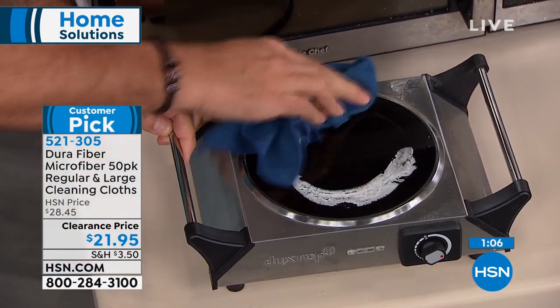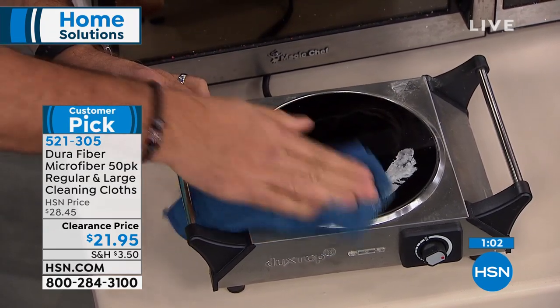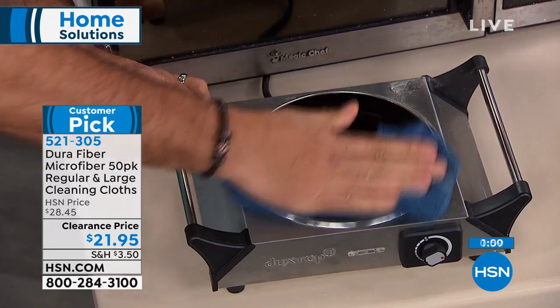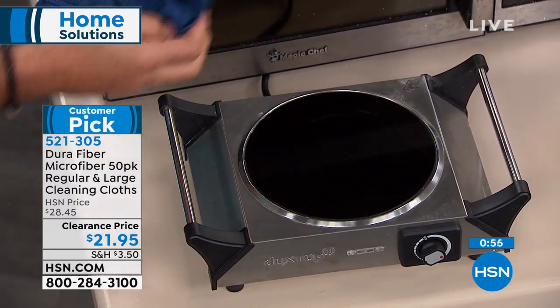Now, we have a giant glass top stove at my house, and God, it's like a nightmare. Every time we cook on it, I got to clean it. And I'm telling you, look how easily this takes it off. And I'm just using water. There's no chemicals here. I don't want those around any place where I'm cleaning.